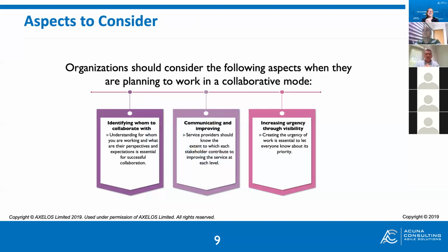So here are some key aspects to take into consideration. From the early start already, I mentioned that you should identify who are the key players in this initiative. Who should I involve and get on board? So identify whom to collaborate with. Make every key stakeholder a part of the solution, right?